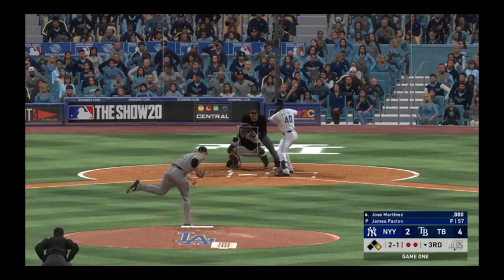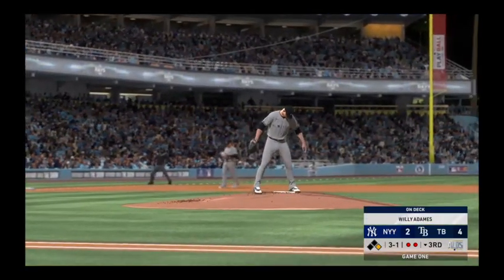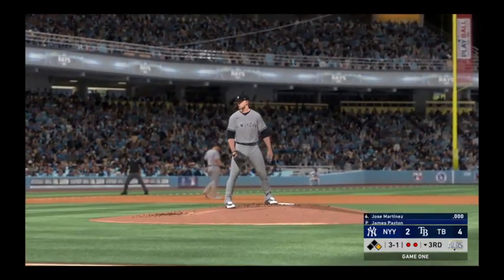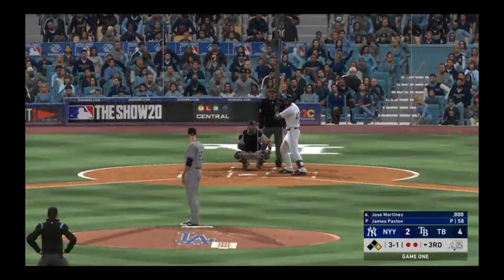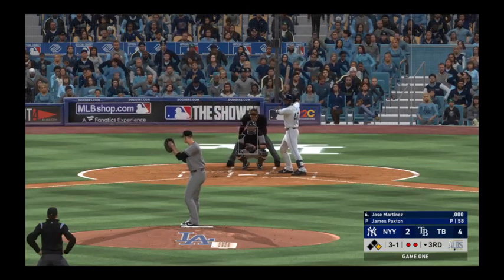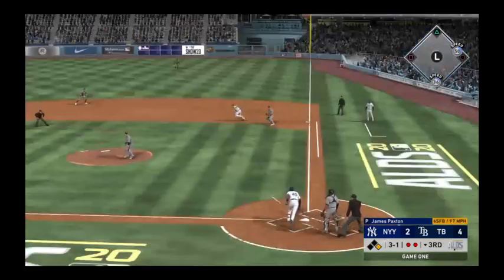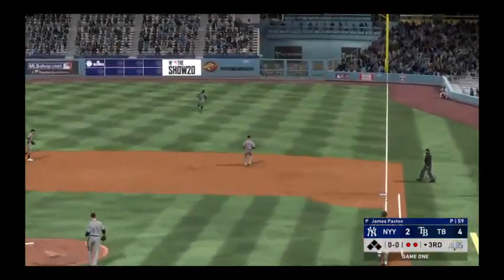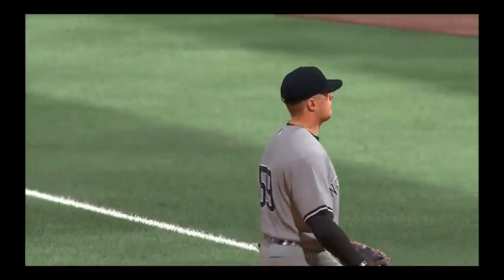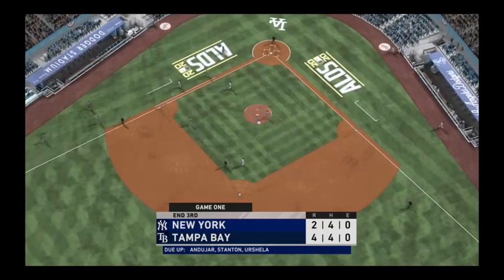Two balls and a strike, here it is. I'm sure he's frustrated by that call. Probably could have been a strike, but at the same time, earning strikes from the umpire is a real thing. If you've been all over the place like he has, you're just not going to get much help from the umpires. The 3-1 pitch. Popped up. Voit is there, and the side is retired. One left for Tampa, but they still lead this one 4-2.